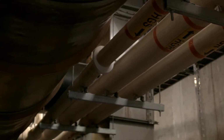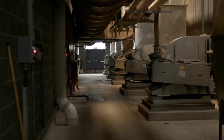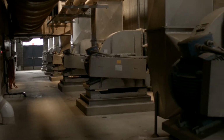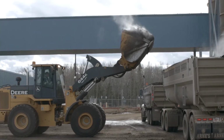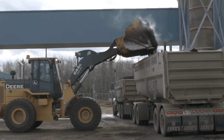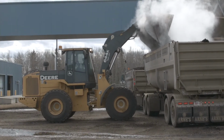The air drawn from the compost tunnels, including odors, is treated in an air scrubber and biofilter before being released back into the environment. The treated and pasteurized compost is then removed from the tunnels at the wastewater treatment plant and taken to the landfill for final curing. Heat is a key component in the curing process.